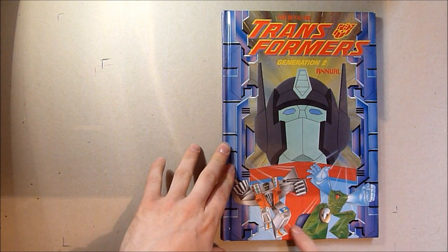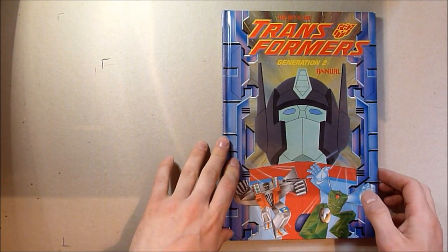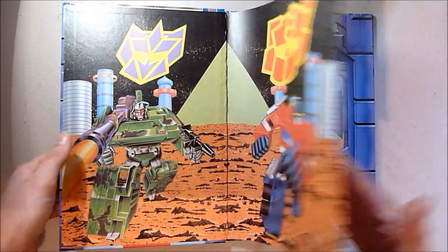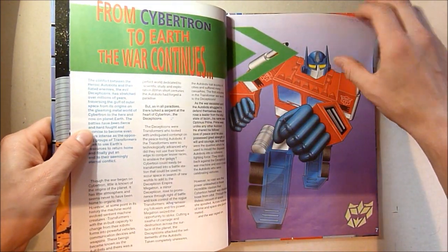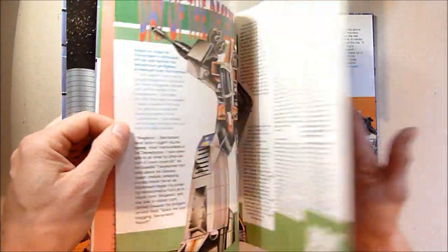Just because the way they're drawn is very much like the actual toys as they were in the original G1 comics, like the Marvel UK ones. Got Optimus Prime, Megatron there, and some of the stories are almost those early days of the G1 cartoons. I'm not going to go too much into the stories in here. There is only one really noteworthy.